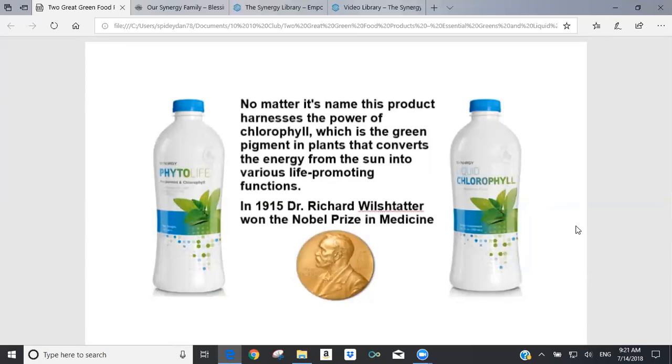So Synergy Worldwide also has liquid chlorophyll. The product liquid chlorophyll, which over in Europe is called PhytoLife, is a product that harnesses chlorophyll. Now, we talk about nitric oxide therapy, and our product of choice is the ProArginine Plus product from Synergy Worldwide. And we talk about nitric oxide therapy because the 3 American researchers who won the Nobel Prize in Medicine in 1998 won for their research on how the lining of your vascular system converts the amino acid L-arginine into nitric oxide, which is the master signaling molecule of your entire cardiovascular system.